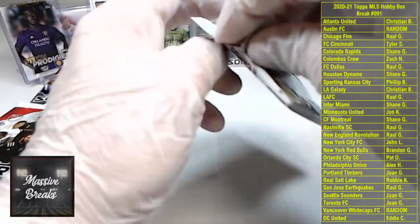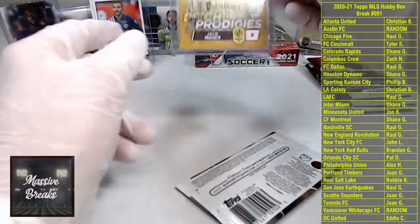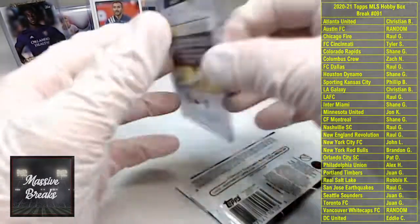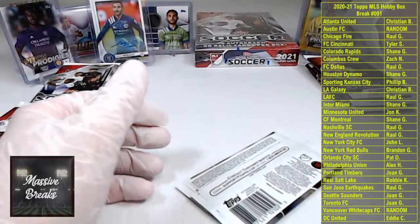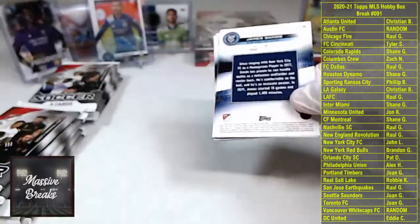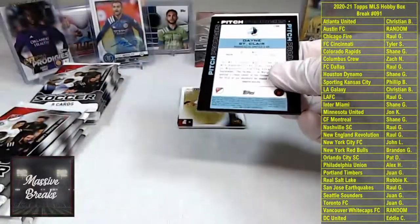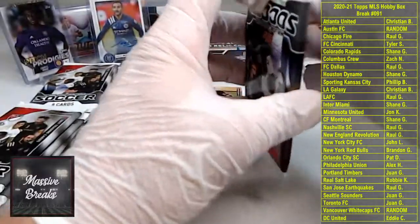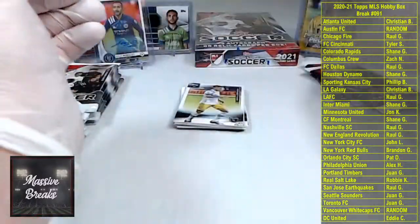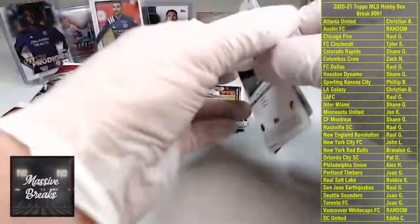Did you miss any cool crew pulls? Well, Zach, you did start off the break in the 2020 product with Pitch Prodigies Jack Mayer rookie numbered to 50, so the gold parallel there. Haven't seen any other big ones that I recall. So we opened the 2020 Hobby Box already. Just started the first 2021 Hobby Box. Yeah, that 2020 box was absolutely loaded, I thought.